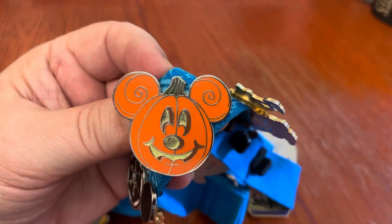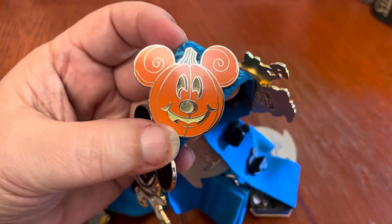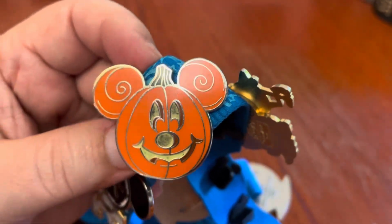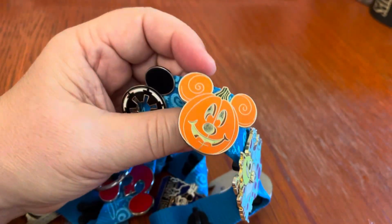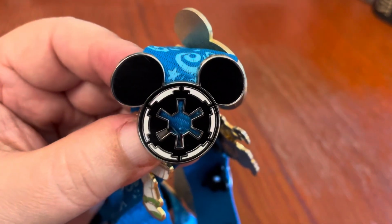This is one of the Mickey jack-o'-lanterns for Halloween. I do love my Disney Halloween. It looks like it's a glow in the dark. I think the eyes and the mouth glow. And again, really cute design. I don't know if you can see the year on it, but that one I think is gonna go in my collection. Here's another Mickey ears, but it's not a pumpkin.